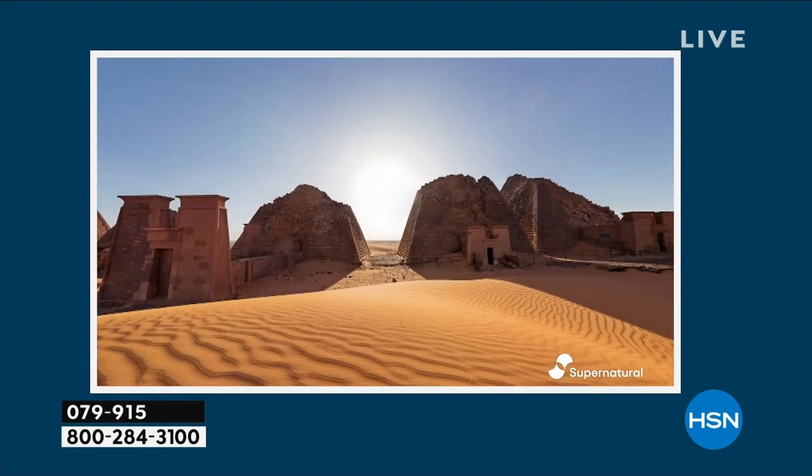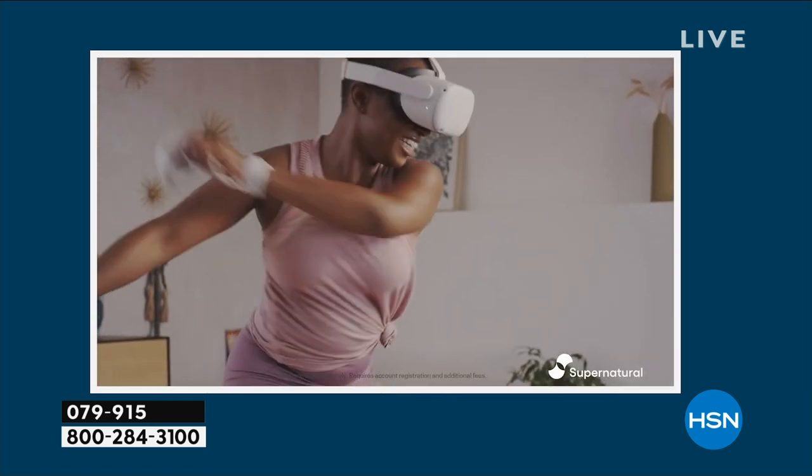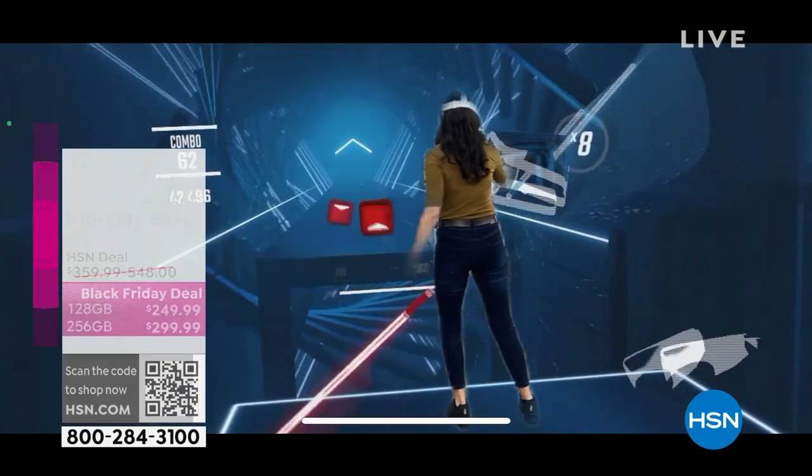There's real coaches helping you. And you just have this amazing experience, and you're hitting these weird bubbles that come by to the music. It can be country, rock, orchestra, whatever. They got anything. A million different choices, right? And they have different levels, etc. That is my favorite one.